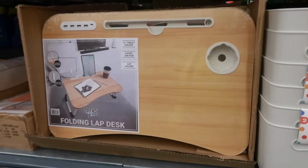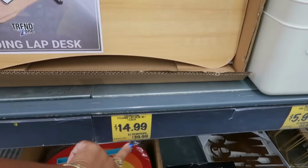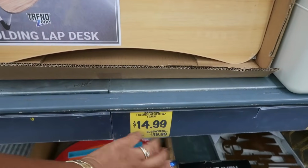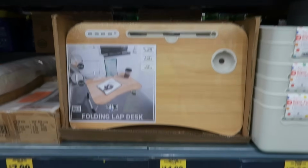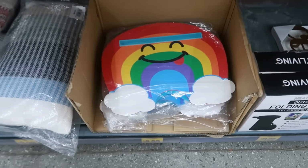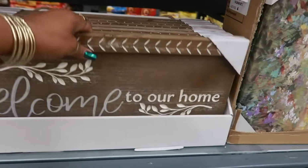Folding lap desk, $15, right here. I like that they'll put what it is somewhere else and then they'll tell you the price. So this was $40 somewhere else, but it's $15 here. You have the kids' lap desk down there for $10. Welcome to our home, $8.